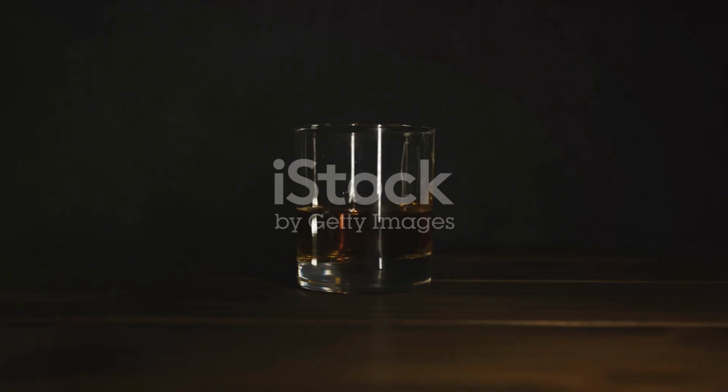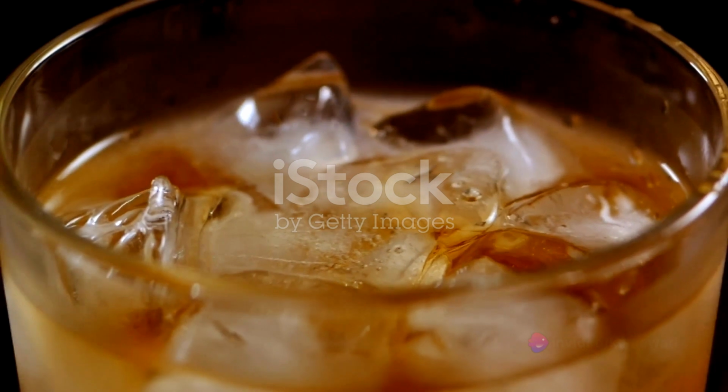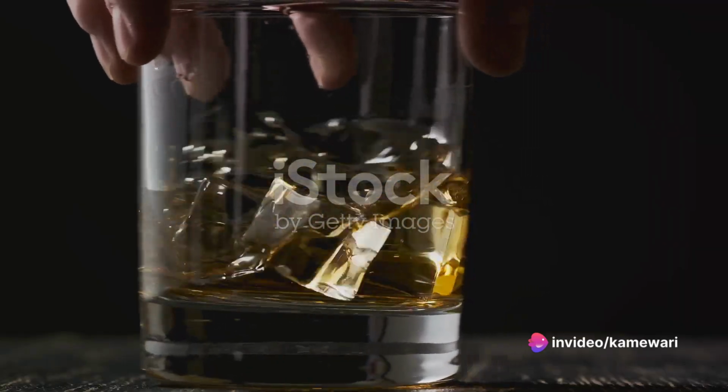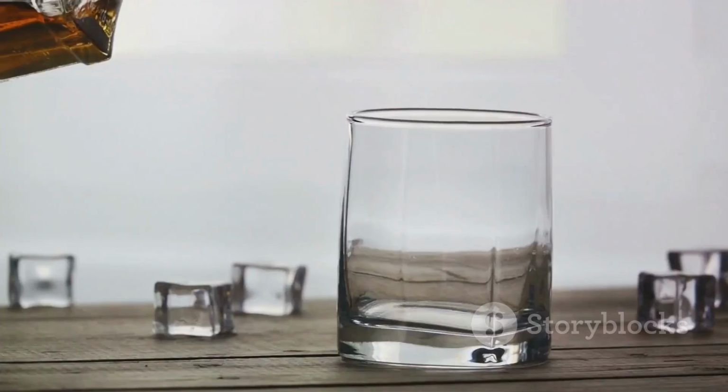Don't overlook the glassware. A good whiskey glass can enhance the aroma and taste of your drink. Now here's a tip that might raise a few eyebrows, but trust me on this one. Add a few drops of water to your whiskey. Yes, you heard it right. It opens up the whiskey, releasing more flavors and aromas.